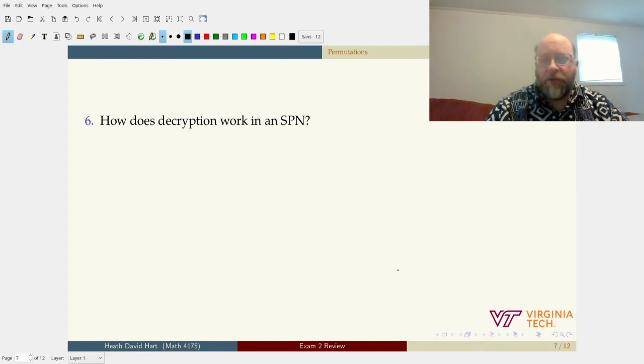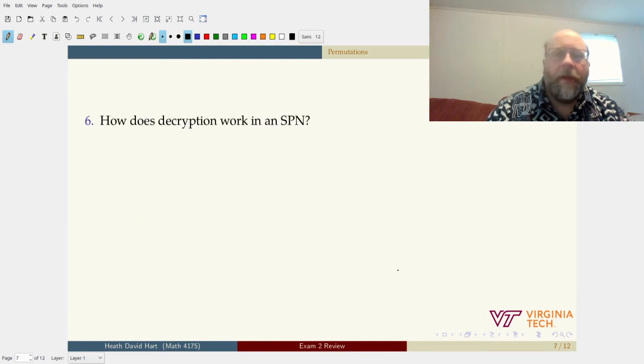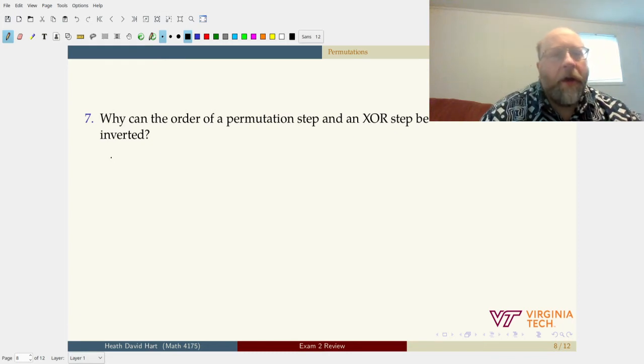So how does decryption work in an SPN? Well, we just talked about that. Decryption uses the same process as encryption, but using a different key schedule. So same as encryption, but using different keys. Why can the order of a permutation step and an XOR step be inverted? All right. So let's look at this.